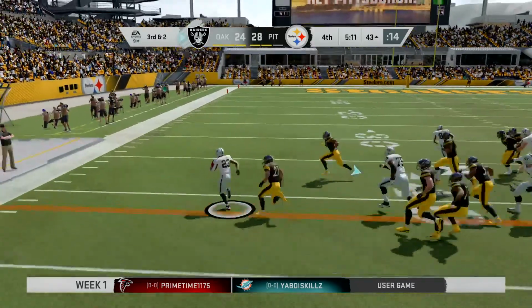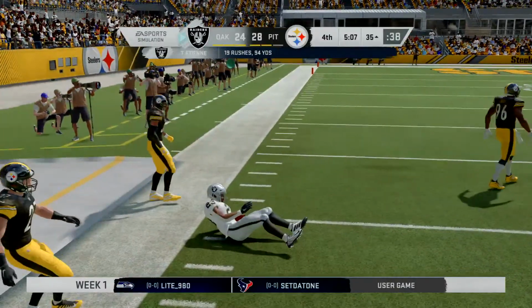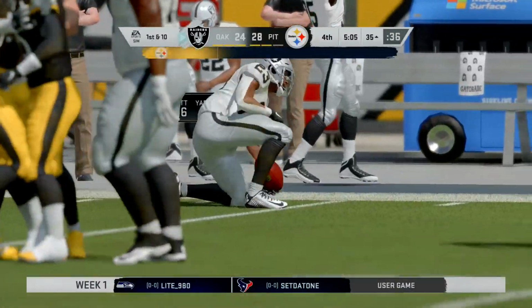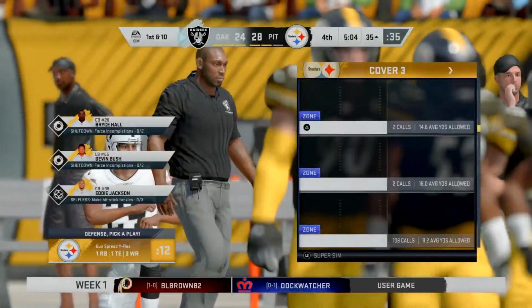Now a handoff here to his running back. And he's going to have the 1st down, yardage to the 35. 8 yards on the pickup there, and it moves the sticks. Another carry for their leader, and a good one.